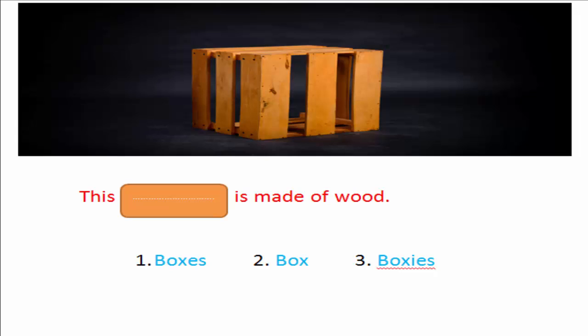And why do we choose box and drop boxes? Simply because box is singular. And this box is a correct answer. Now, concerning number 1, boxes, es, it means es in English. That is the plural of box. We add es. Why? Because the rule says all the nouns that end with x, we should add es in the plural form. Concerning number 3, that is false. Boxes, no boxes in English. That is false. We move on to the next exercise.